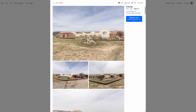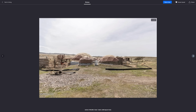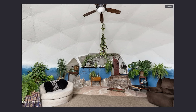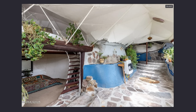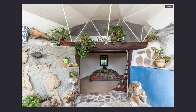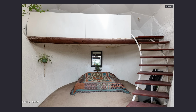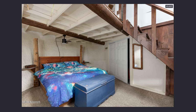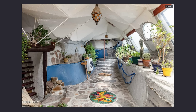And one more dome. I think this is the last dome I saved. This is another cluster of domes. Again, we have another kind of plant invasion on the inside. Nothing too crazy. I assume this is not the only bedroom in here. I think there's another one. I don't think you can consider that as a bedroom, actually. I don't know what the qualifications for bedroom are in Colorado, so maybe those are bedrooms.